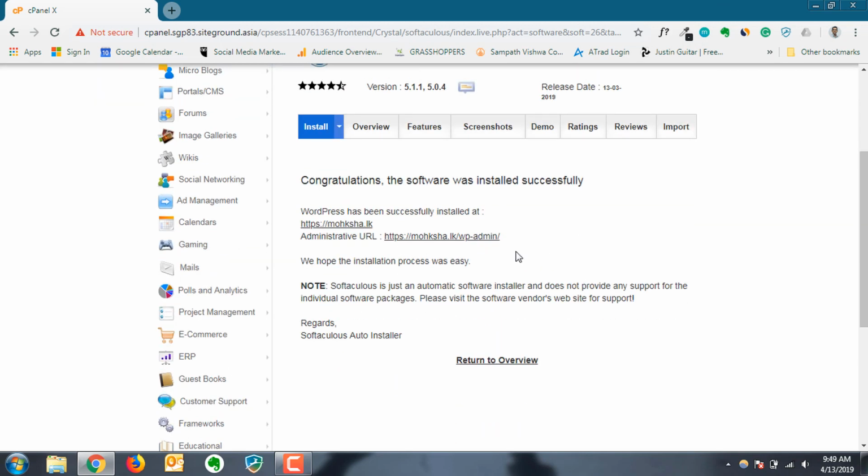To log into the backend of your website, you can click on this link. You can bookmark this link so that you won't forget it. It's the link that you need to log into the backend of your WordPress website. Now let's log in to the backend of your WordPress website.